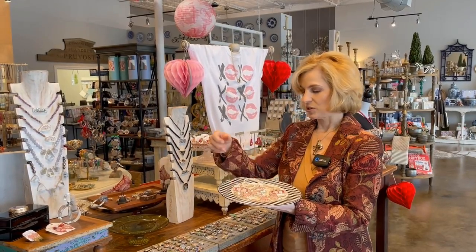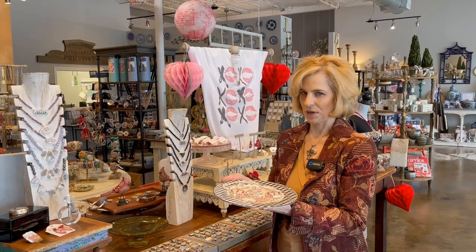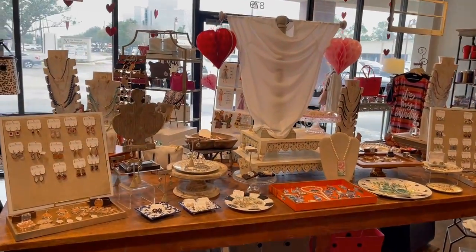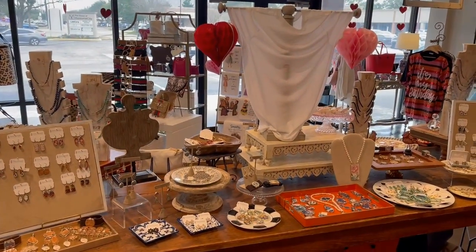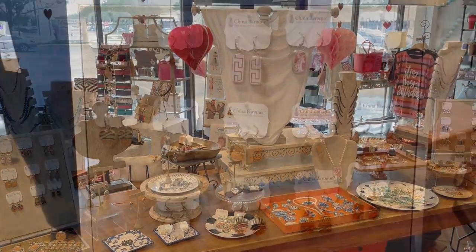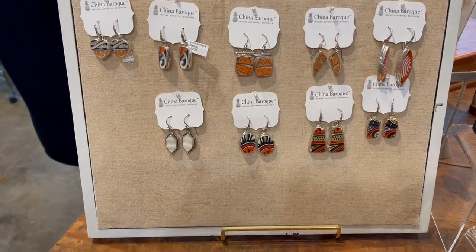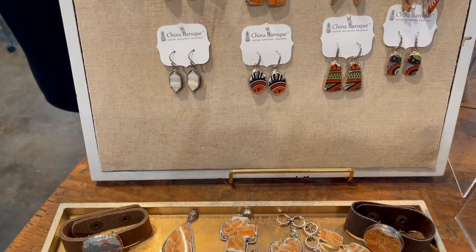It's not all about just repurposing your china, but maybe you're looking for a great gift, and you can certainly shop online with China Baroque and they will ship it to you. And they have some earrings. That is definitely a great gift for a lady. And so many different colors. And I like that it's not all about florals and pastels. That kind of has a tribal look to it.